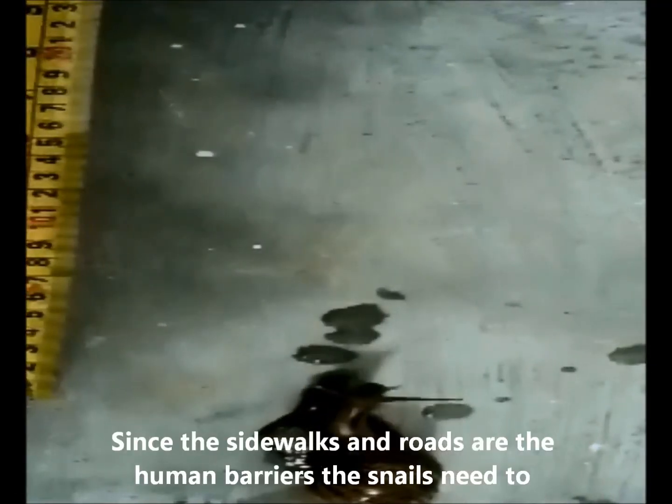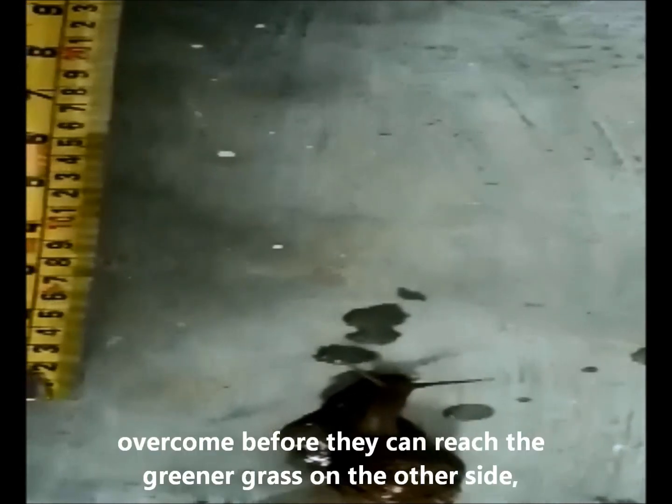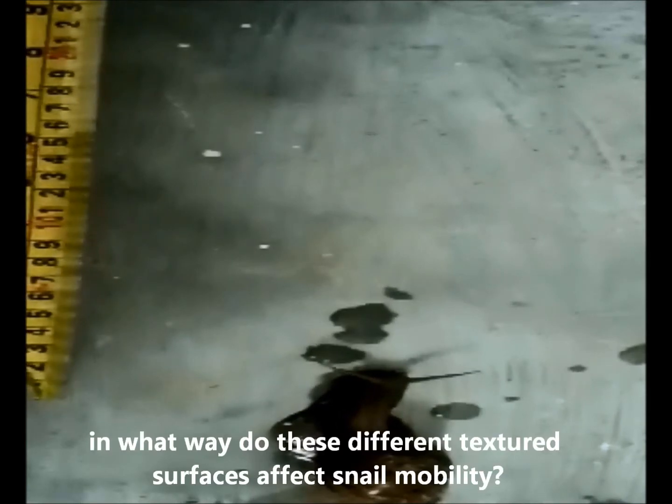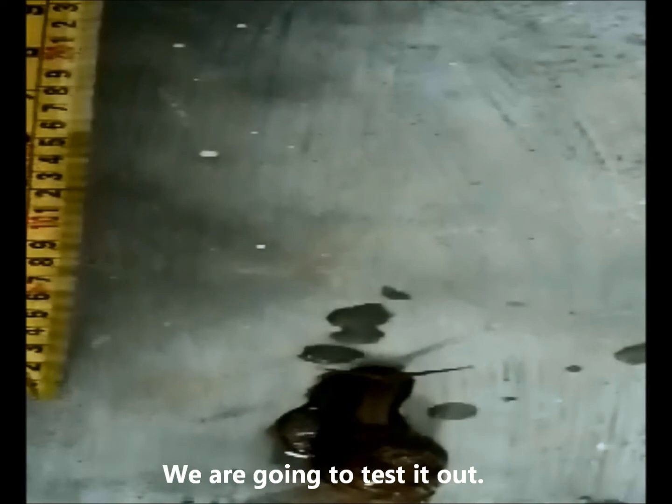Since the sidewalks and roads are the human barriers the snails need to overcome before they can reach the greener grass on the other side, in what way do these different textured surfaces affect snail mobility? We are going to test it out.